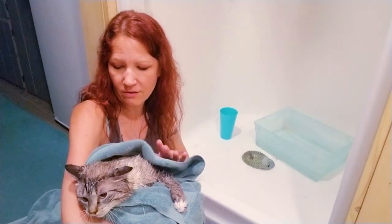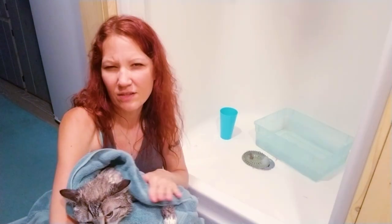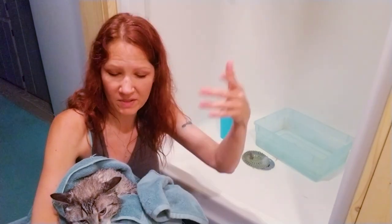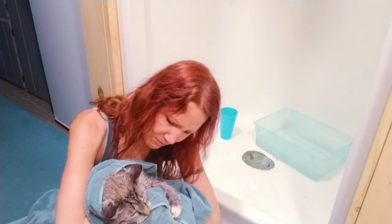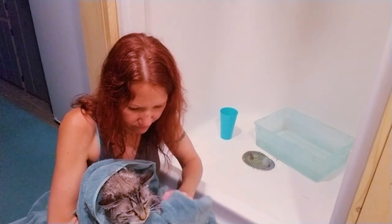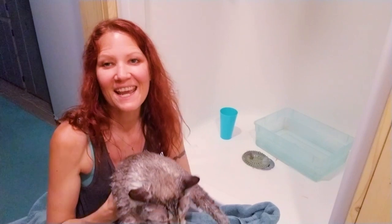You want to dry them off as much as you can so that they're not running around the house in the air conditioning. That's just how I see it. She went from a warm bath to now a cold atmosphere, so I don't want her to catch a cold. Oh, you're so okay. I'm going to make your sister and brother love you again because you don't smell like pee anymore. Look at that cat. This is all nice and clean. She wants to get away.